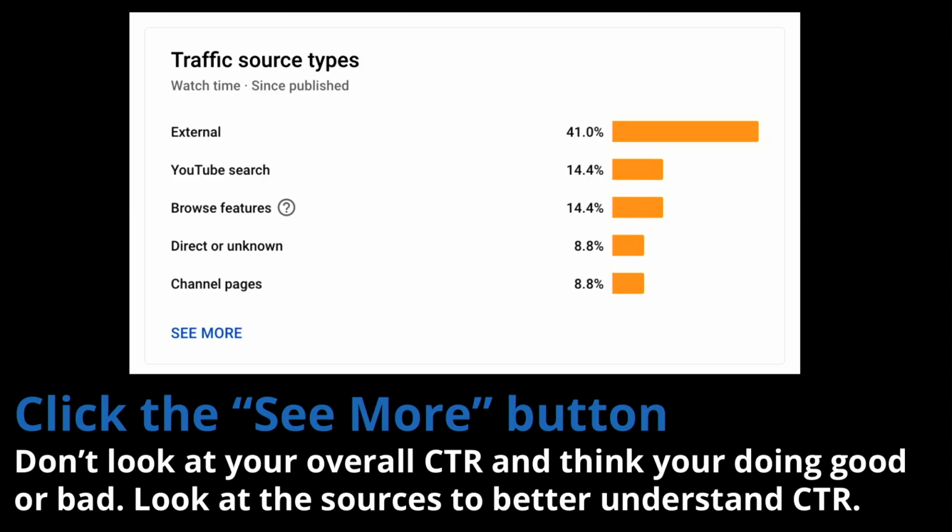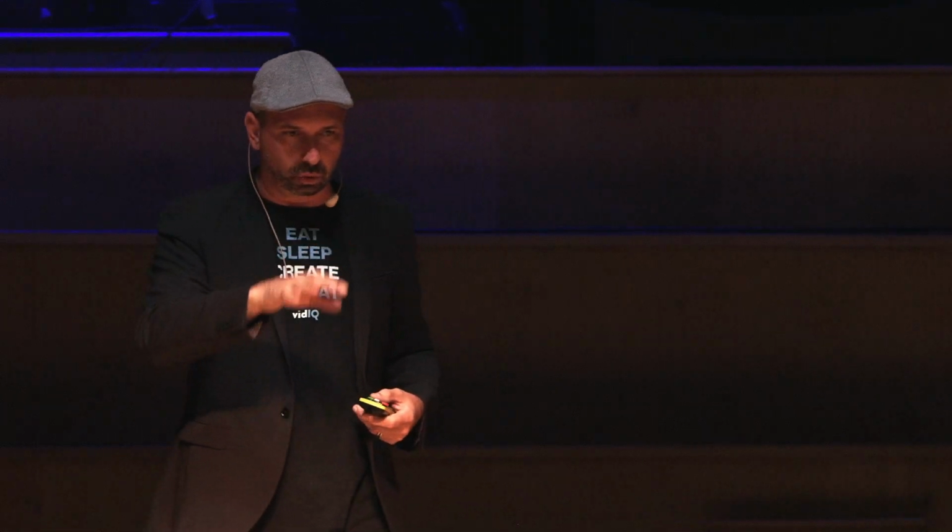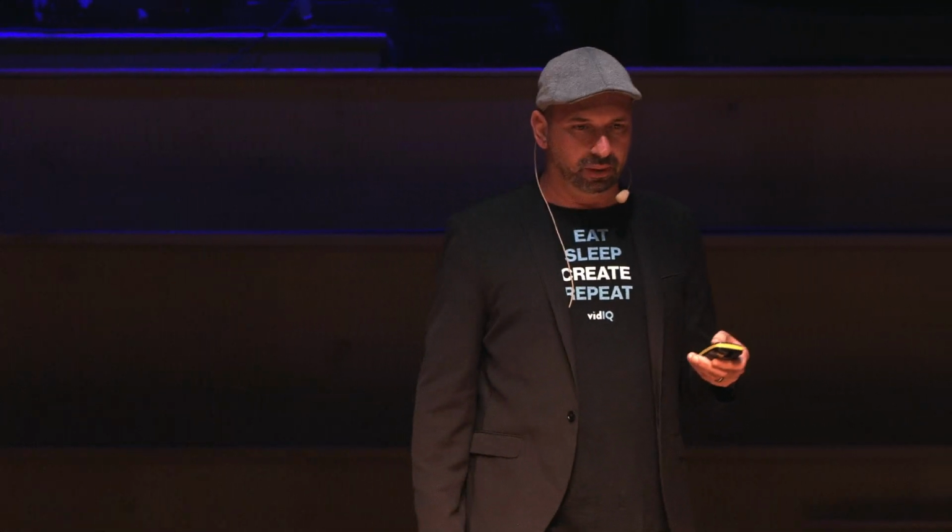Another thing I want you guys to know is when people say, oh, my click-through rate's 2.3% or my click-through rate's 8.9%, it's not the whole story. Until you click see more and you see where your click-through rates are coming from, you really don't know the story, because search is different than when Google.com serves your thumbnail. That's different than suggested. So every one of these sources are completely different from each other.